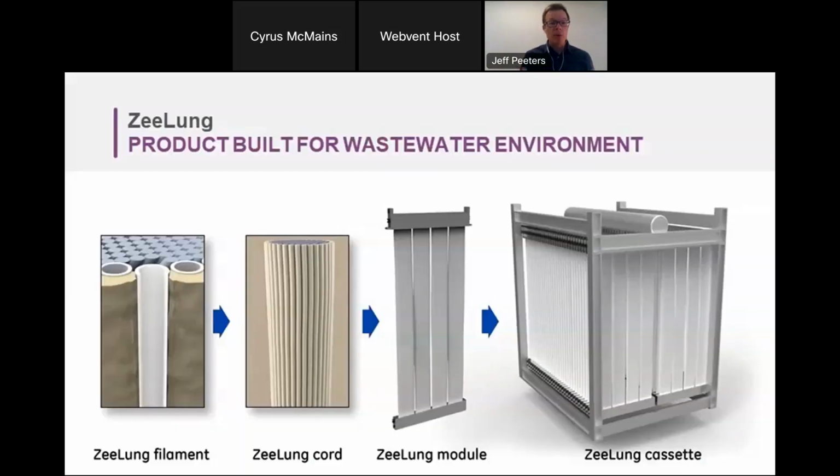So the way we build the product is we start with the filaments, the diameter of your hair. We orient a series of those around what we call a cord that gives us the structural integrity for the product. And we put these cords into a module. That module would be approximately 6 feet tall, and a series of modules go into a steel frame we call a cassette. And that cassette becomes the basic building block of the technology. That cassette is supplied with air at a similar pressure that you would supply for a fine bubble aeration system, but a much lower volume.